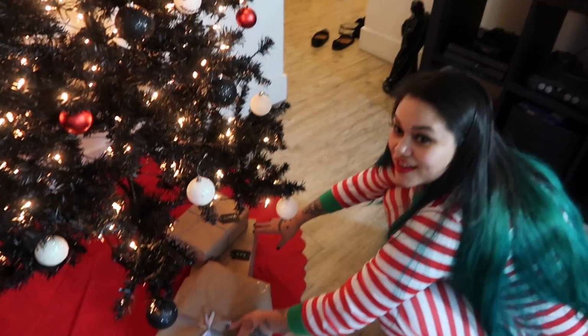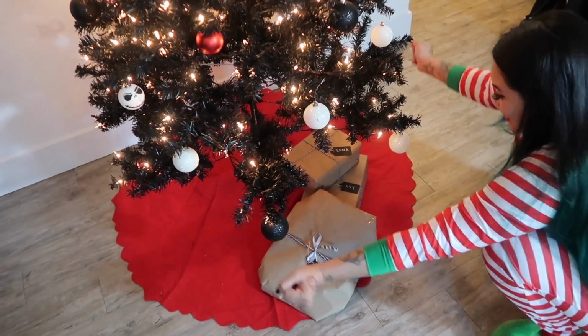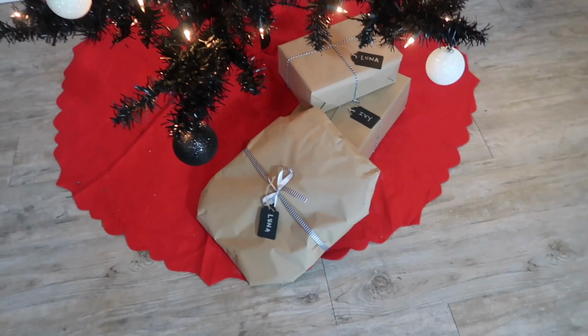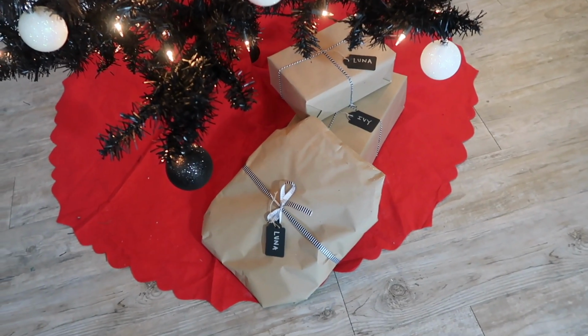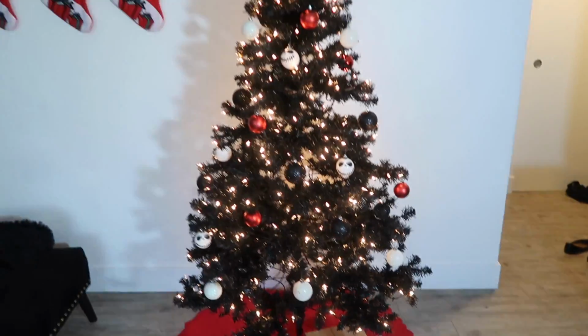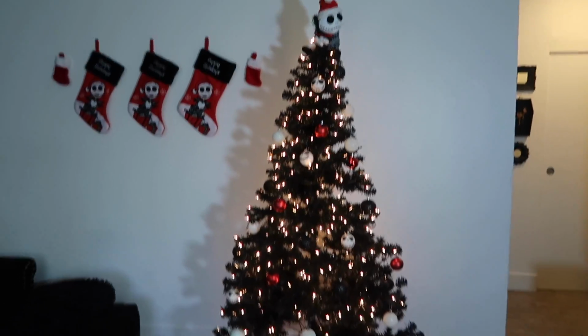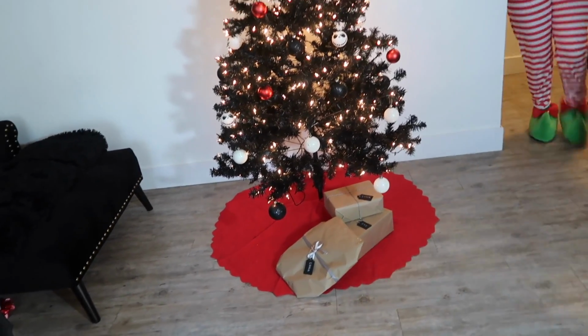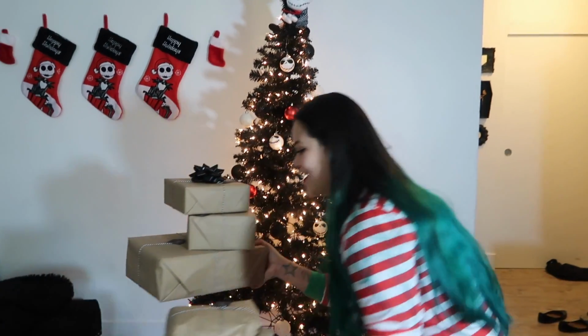And did Santa come early? Santa came early. Terry got reusable wrapping paper this year because we're trying to be a little bit environmentally conscious. I personally don't like the way it looks, but I respect helping the environment, so I'm gonna roll with it. And you guys have been good girls.